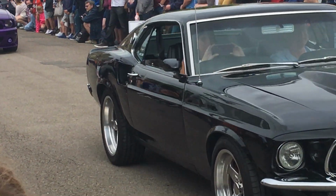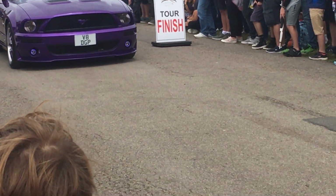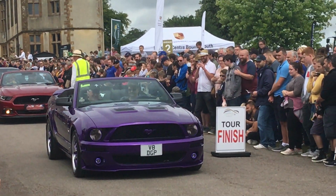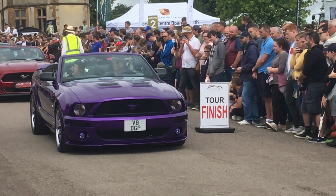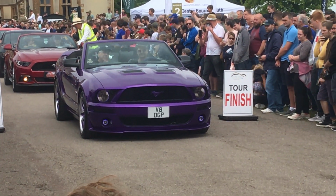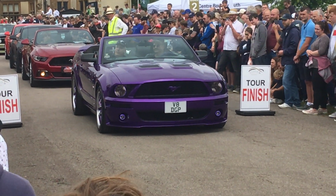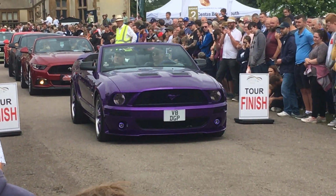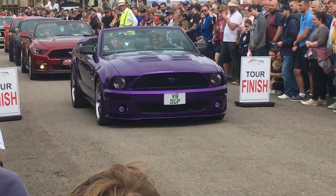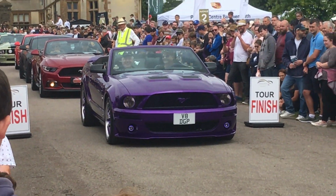Debbie from Burley in Hampshire with her 5th generation purple Mustang called Rocky. This is a 2005 4.6 litre GT Mustang convertible with a Vortex supercharger, giving it 457 brake horsepower. Fitted with a full Shelby body kit, Rocky was originally black with grey stripe, but Debbie had him painted her favourite colour, Cadbury's purple. Thank you very much, Debbie. Off you go.